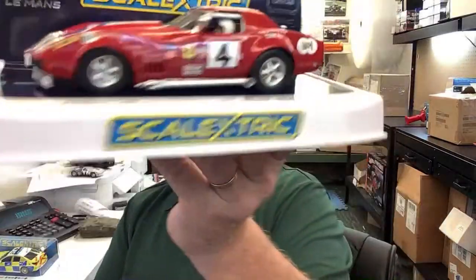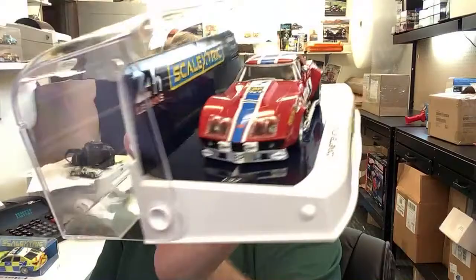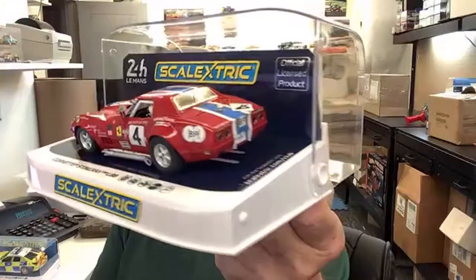And then we've got the Stingray Corvette. This thing is beautiful. Check that baby out. And that's got a guy in there also. Check out that front end of that car.